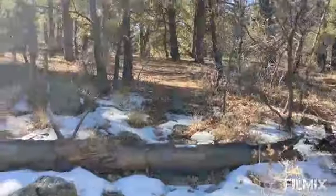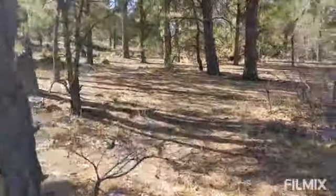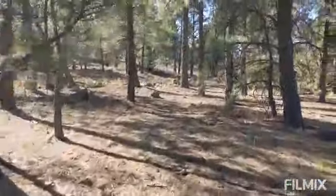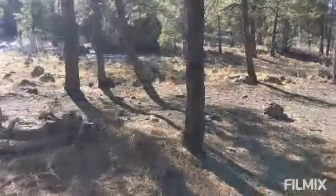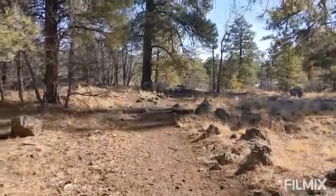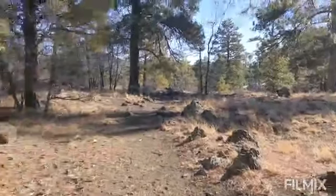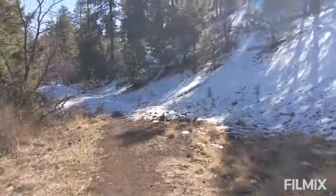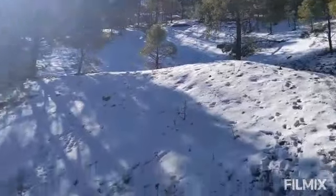There is still a little bit of snow on the ground from last week's snowfall. Going back to find the actual trail. Pretty sure this is the trail. So the sun's not at the best angle right now, but as you can tell, there is still plenty of snow along the trail.